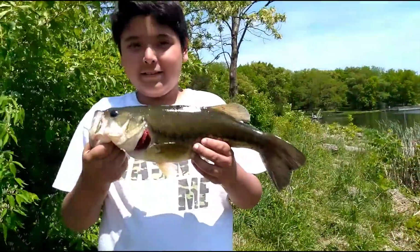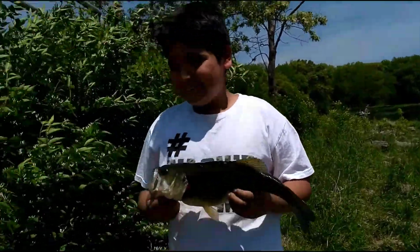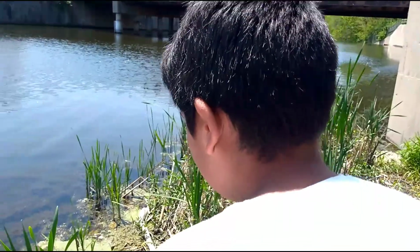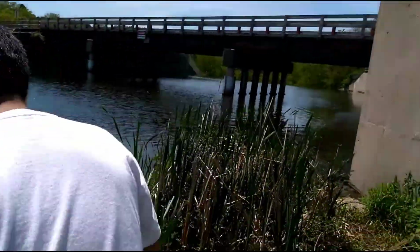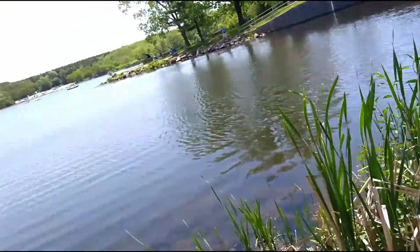You're gonna give him a kiss, and we're gonna release him right now. Go, Papa. He's gonna do the release right now. It's about 2-3 pounds. I don't know if you can throw him in there, otherwise you're gonna fall in the water. Why don't we just do the release? No, that's kind of far.